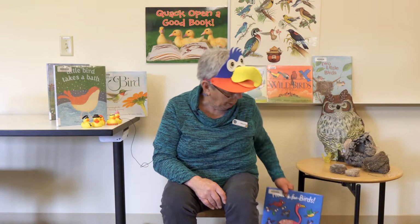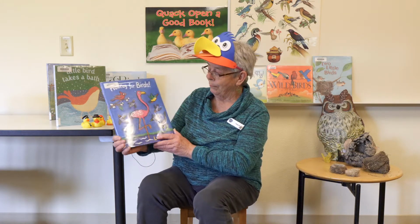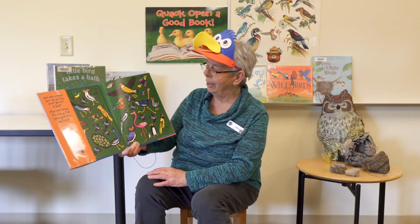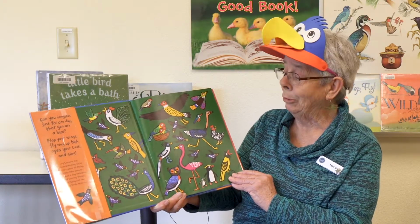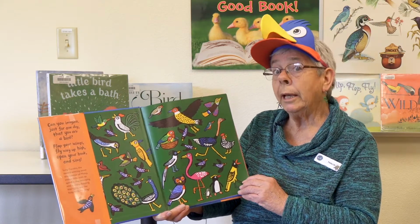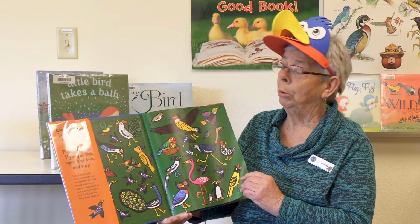I have a really special bird book to read you called Hooray for Birds by Lucy Cousins. It has all kinds of very, very colorful birds. And they're all just wide awake and ready to come to story time, except for one of them is sleeping. And that's an owl. And the owl sleeps at night, so he's not going to be part of our story today because he's going to sleep right through it, I think.